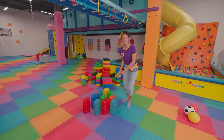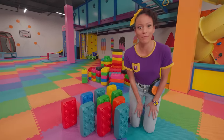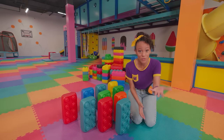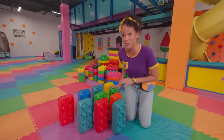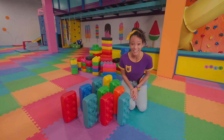Hey! Look at these colorful blocks! Huh! They're kind of set up like bowling pins. And bowling is another sport where you use a ball. There's usually 10 pins for bowling. Will you count with me? Okay.